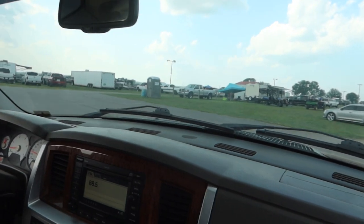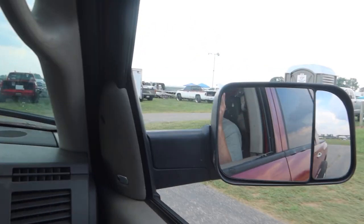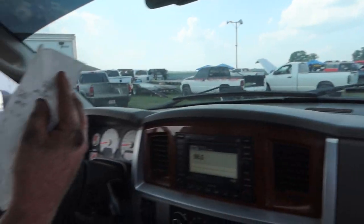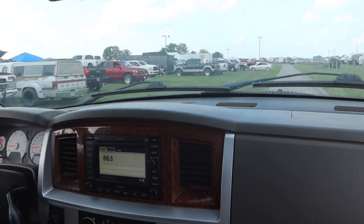Lots of cool stuff out here at Scheid this year. Brett just ran a truck, went 7.55. I was sprinting up there, did not get it on camera, but that was on tune one, trying to slow it down because it's a 6.70 truck, really.